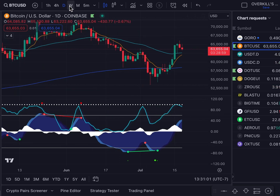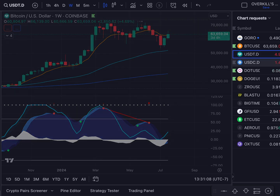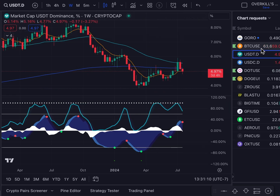Bitcoin, in my opinion, still bullish here, folks. Still bullish off this breakout candle here. Okay, we just got to hold that 60K level. Here's USDT.D. We talked about this the last couple videos, and thank you for requesting these. These are the stablecoin dominance charts. So when money's flowing in to stablecoins and we're going up, meaning the last dot is green and we're going up, okay, that's not a good thing for the markets because people are putting their money into stablecoins.